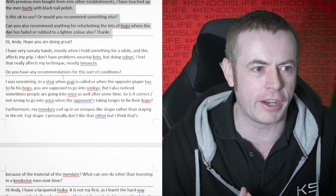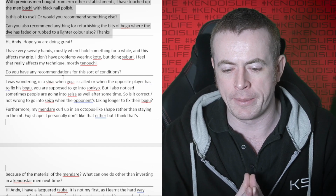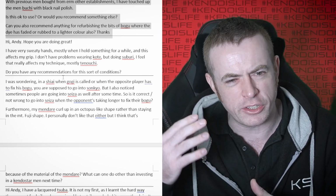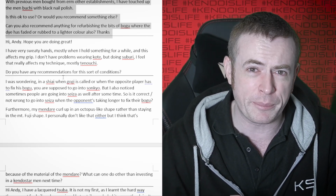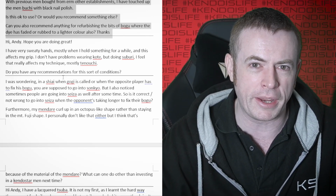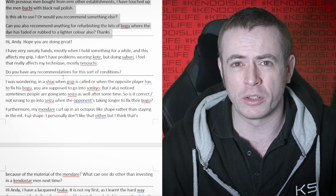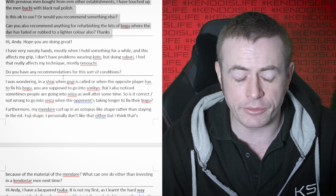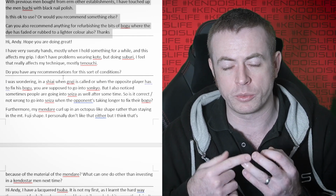Luckily, chipping off doesn't have a major negative effect on it. It's just a little bit of an appearance thing. Usually when it chips off at the start, it sheds a little bit and then it stops shedding. So if you get a brand new men and it chips some paint off, don't worry about it too much. It's very, very normal. And it will calm down and stop doing it after a while. You can retouch it, like you say. Some people use nail polish, you know, nail varnish, whatever you want to call it.